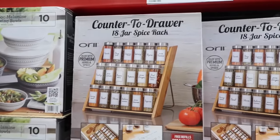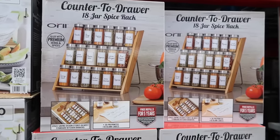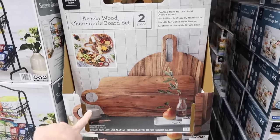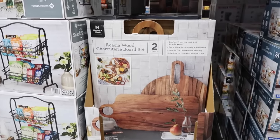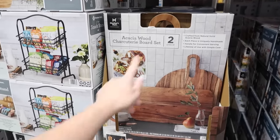Interesting, guys. If you have looked into this, snagged it before, what do you think? Let us know in the comments. Oh, you know me, I'm a sucker for a charcuterie board. 2-piece set, has handles on them, which I like. For $24.98. Oh, those are nice. I like those. That's a good Christmas gift to give to somebody. I'm already starting to shop for Christmas. We start now, and that's a good gift.